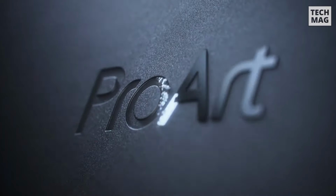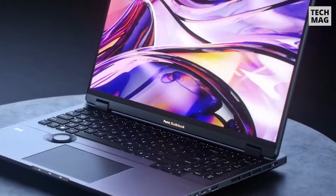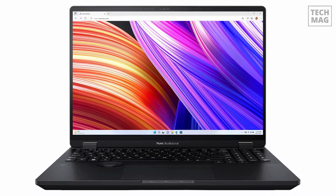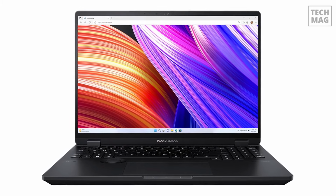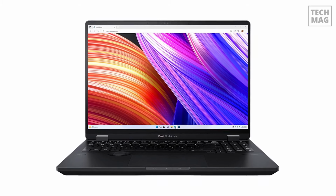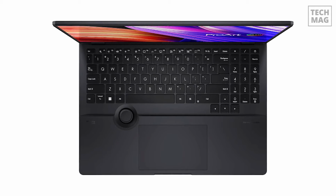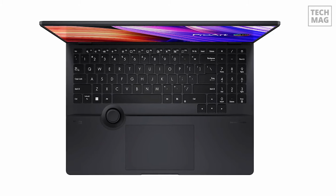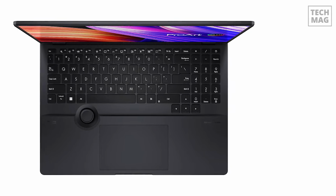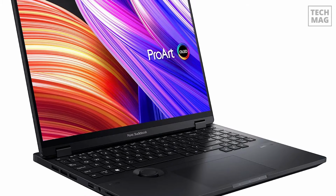This laptop is powered by the Intel Core i9-13980HX processor, an absolute powerhouse with 24 cores. That's right, 24 cores to handle heavy-duty tasks like video editing, rendering, and multitasking with ease. Paired with the NVIDIA GeForce RTX 4070 GPU, you're looking at exceptional performance for things like real-time previews, rendering complex effects, and even working with 3D animations. If you're editing 8K footage or working on advanced visual effects, this setup won't break a sweat.